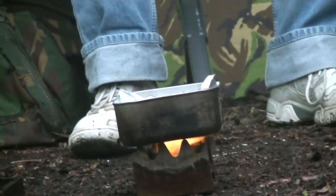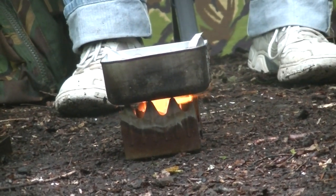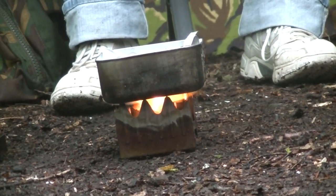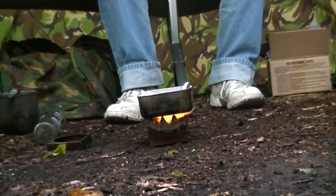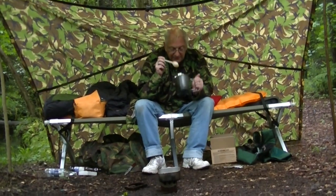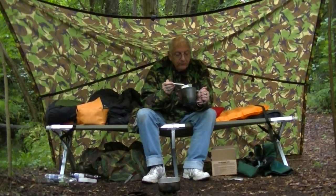Yeah, awesome. How many did you put in there? Two blocks, all broken up in there. So there's two meals in there. About a third filled with water. That should be fine. Excellent stuff. You've got a hot bit. So you've got beans, sausage, and potato in there.